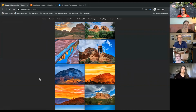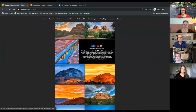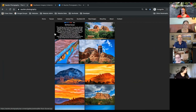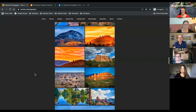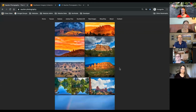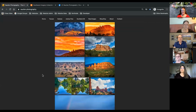So here's some of the images from Sedona. And if you put the cursor on top of them, it tells you a little bit about them. You can see there the Chapel of the Holy Cross, also up in the corner there, right here. This is Bell Rock at sunset as well. So you can also have some balloon rides there. So this is a balloon going past some of the mountains. And I put in an image of the Grand Canyon as well. So that's the south rim at the Grand Canyon, just north of Sedona, easy to get to.